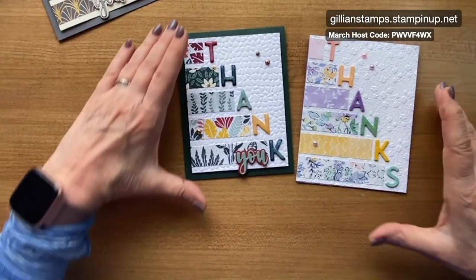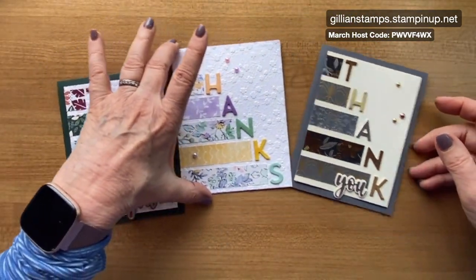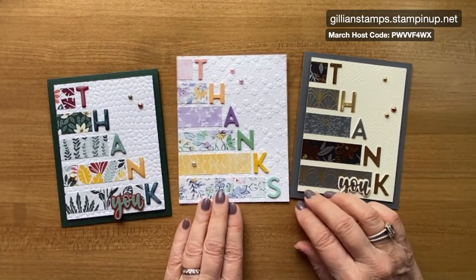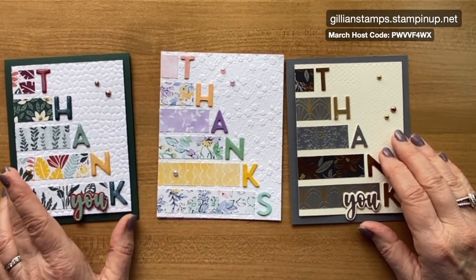Zoom out a little bit. Here's this one and this one. And this one. So do you like the border or do you like no border like this one? What do you think? I kind of like the border, I think.